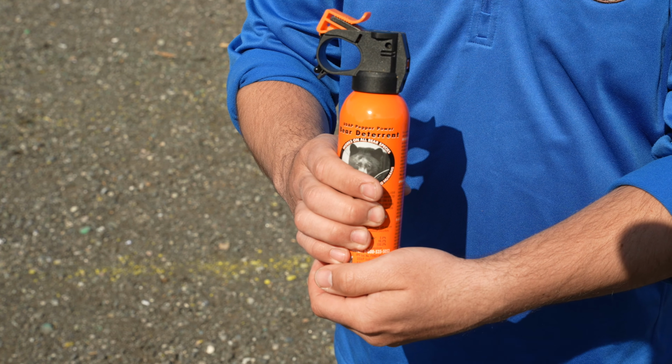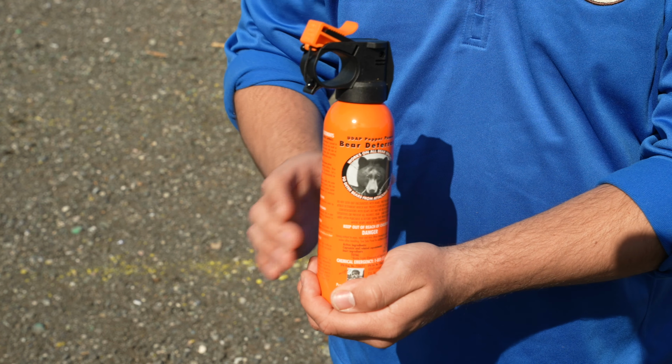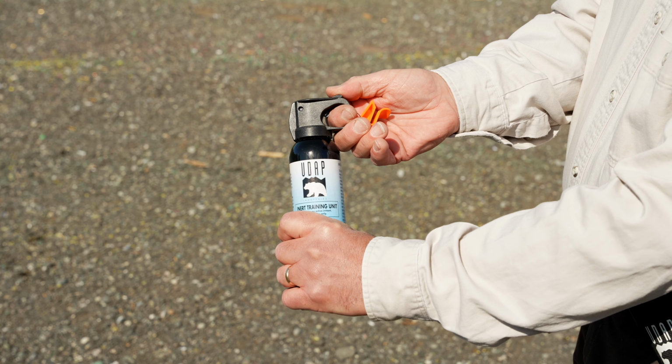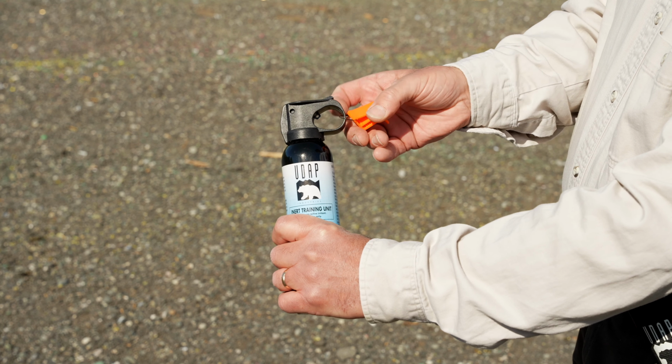Keep the safety in place until you encounter a bear. At that time, remove the safety by pulling it up and back off the canister trigger. Once the threat is gone, reapply the safety on the trigger.